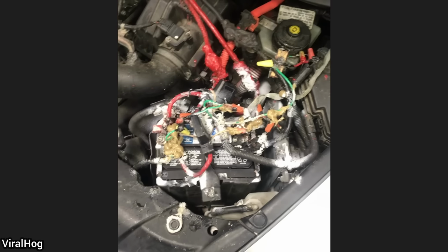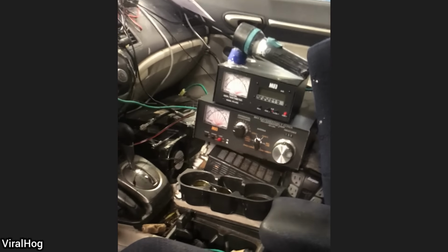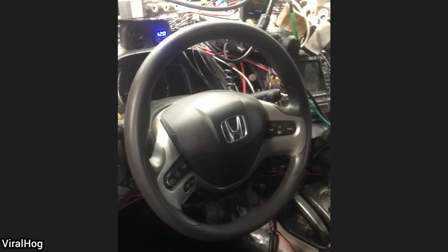Look at what he did to the batteries. Oh my God, he got his own radio and everything. Flashlights, dude.